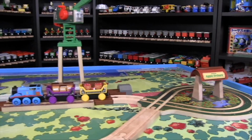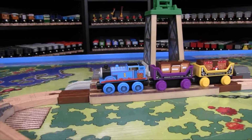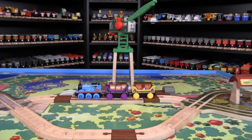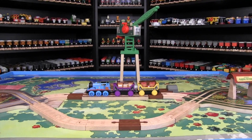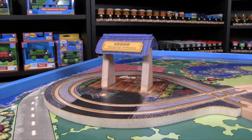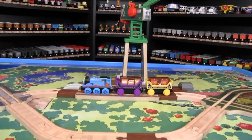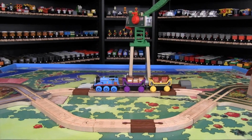This one, especially if you've already bought Cranky and let's say you already have a Thomas and a cargo car, I think is a bit more to be determined, TBD. You yourself as the consumer are going to have to decide whether you want some duplicate things, because you are going to get some duplicate things in this.